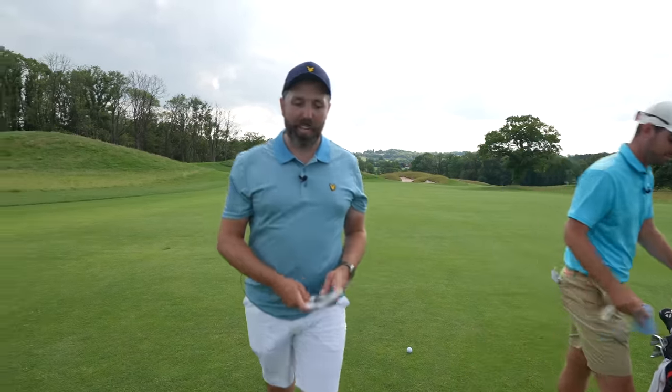But isn't it a hazard too? And? Oh, provisional mulligan, yeah. I forget I'm not hitting an actual provisional. It's a provisional mulligan, yeah. Right.